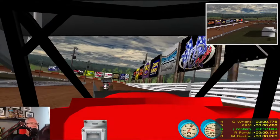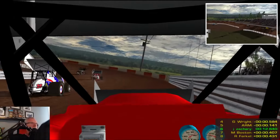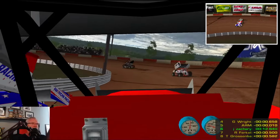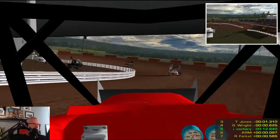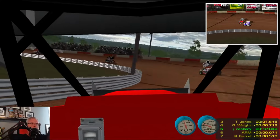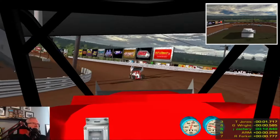Sprint cars. Okay, we're in 6th. This is lap 25 right here. We can get up top 5. Yeah, we can get past this guy, unless I put it in the fence. Ooh, hang on to her, buddy. There he is, he's still there. Looks like a top 5, that's a good run.